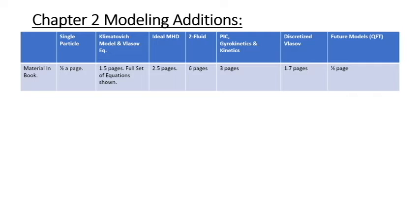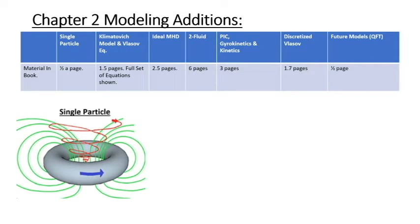So the first thing is a single particle, which I encourage the reader to do. If a reader is encountering a new fusion reactor concept, the first thing that they should probably do is model the path of a single particle. And this is a thought experiment. It's clearly just to get an intuitive feel for the reactor. No actual reactor just has one particle. However, you can learn a lot by just modeling the motion of a particle.